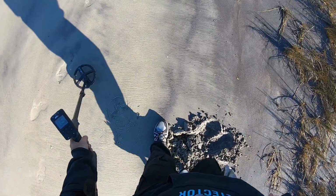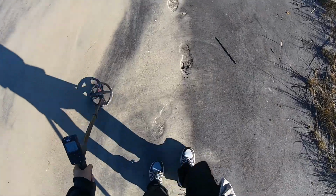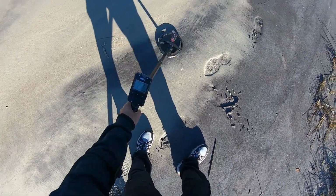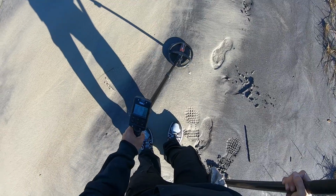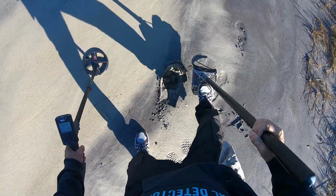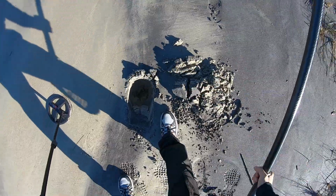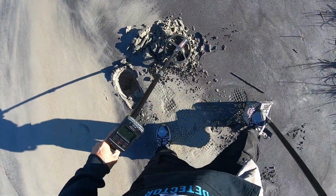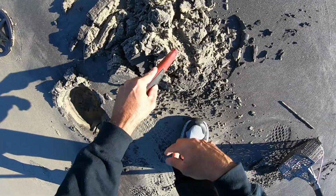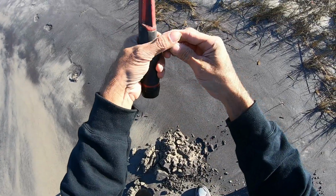All right, let's go back to detecting. Yeah, it's a little windy here. That's junk. Oh, that sounds crappy. I think it's probably a bottle cap. I'm gonna dig it anyway. And then again, you don't know. It could be two targets together. 77. Okay, I'm wrong. It's a penny. Got a penny.